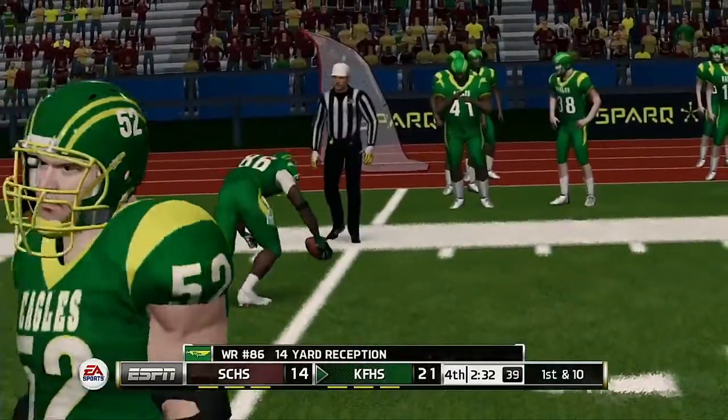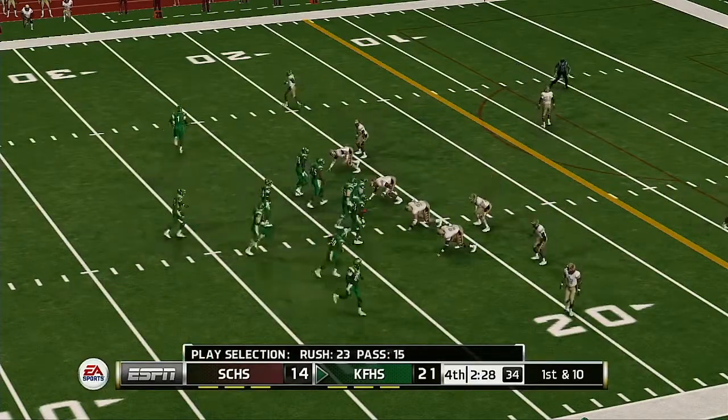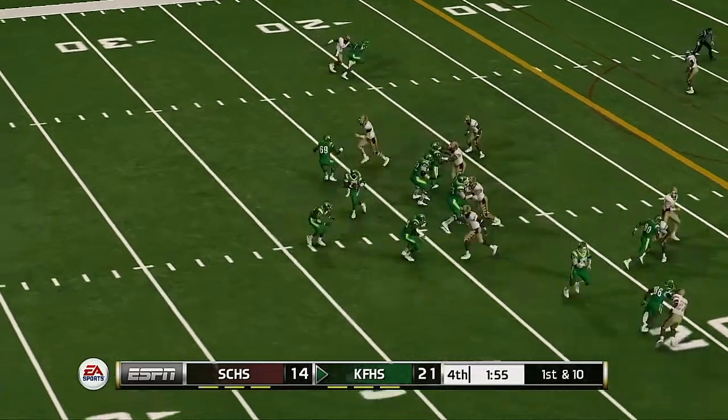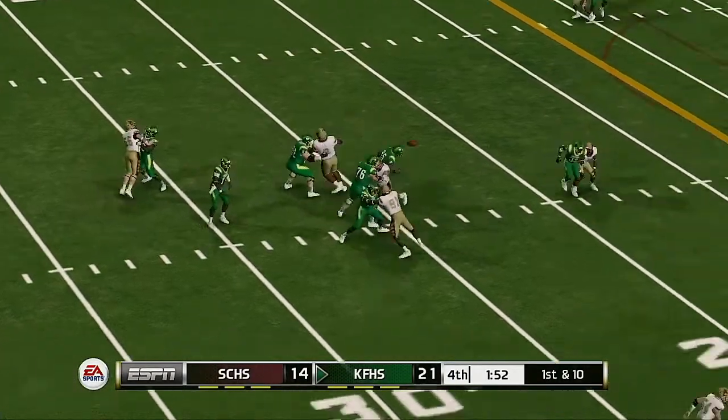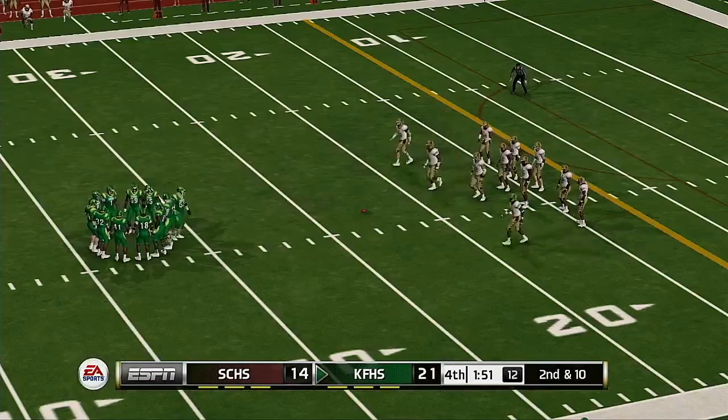Klein's hit before it can go anywhere. From the 23-yard line, first down. Just over 2 minutes in the game. So not only did they risk an interception, but now they've given them more time. I just don't get it.